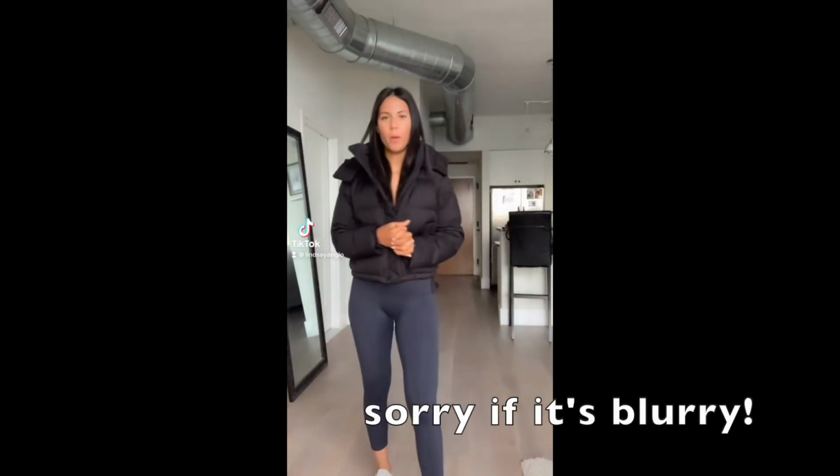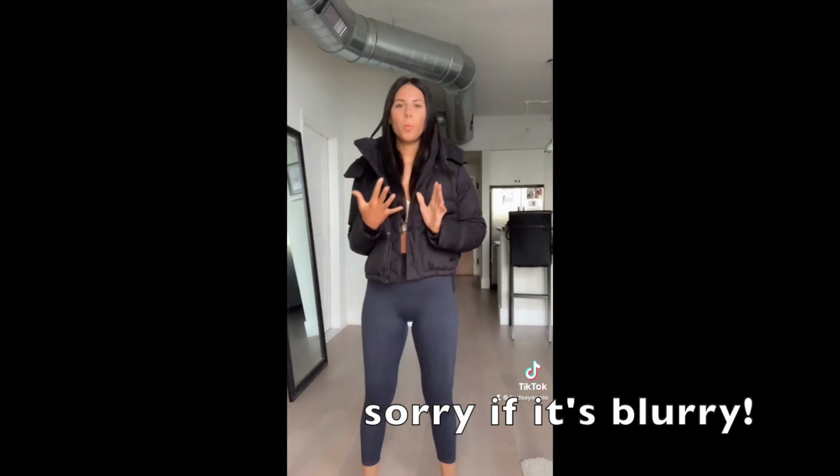Hey guys, today I want to go over the Lululemon Wonder Puff cropped jacket versus the Aritzia Super Puff shorty jacket. They're pretty similar names, so maybe I'm saying that wrong. I'm about to return the Lululemon Wonder Puff jacket, and I don't even have the Aritzia one yet. I ordered online and it's supposed to come today, but I'm past the return due date and my only time to return it is right now. So I want to do this quick review.